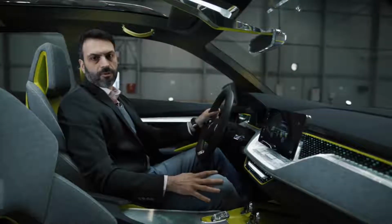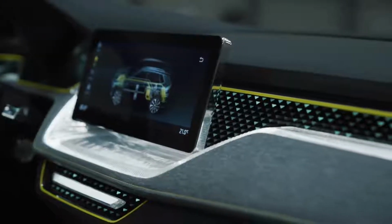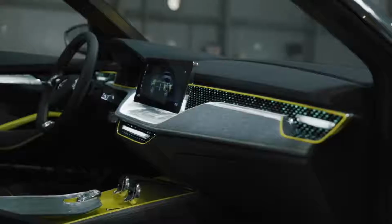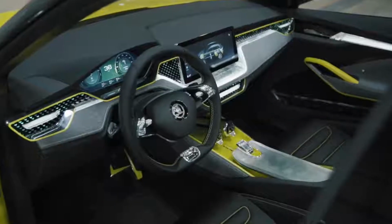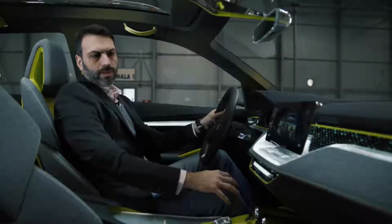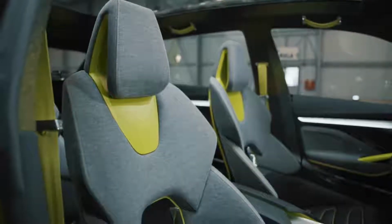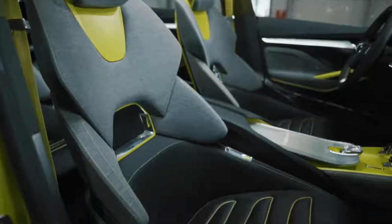The interior picks up from where the Vision X left it. The main line is the traditional Škoda line inspired by the main grille. The interior is still very wide, symmetrical and open to the passengers. The ambient light of the car is quite unique as well. It has the same triangular theme as the exterior. The seats are also sporty and quite open.